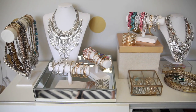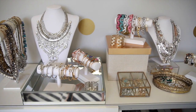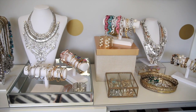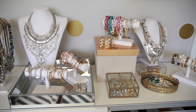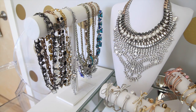So most of you know, my sister and I own our own jewelry and clothing line, and so I have a ton of jewelry to play with and to organize. I need to find stuff quickly, and so I wanted to show you guys how I keep it all organized in my office. So starting over here, I did want to mention that everything that's out is current collection.